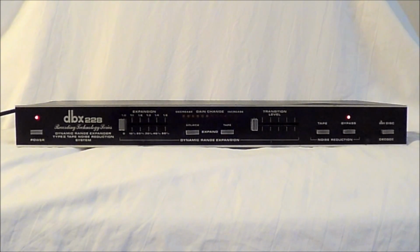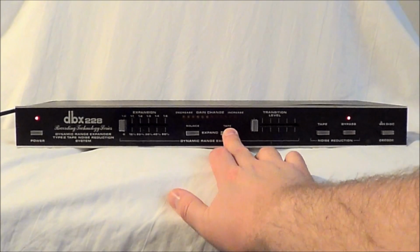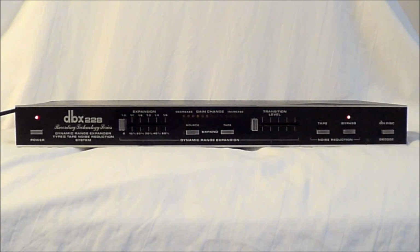Anyway, aside from that, this thing is pretty straightforward. Well, so long as you avoid the manual like the plague. The manual for this thing, which I found online, is one of the absolute most confusing, poorly written things I have ever encountered, but I'm off track. Because this thing sends signal both ways, you've got switches for monitoring from either your stereo or whatever record device. So source or tape, whatever recording device.